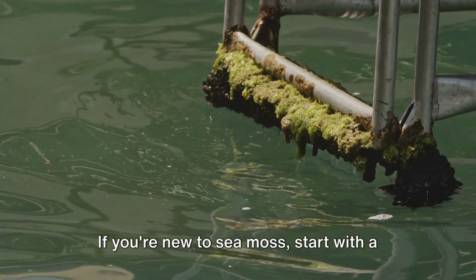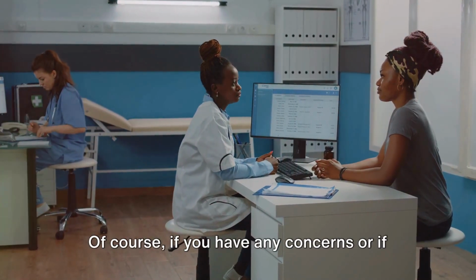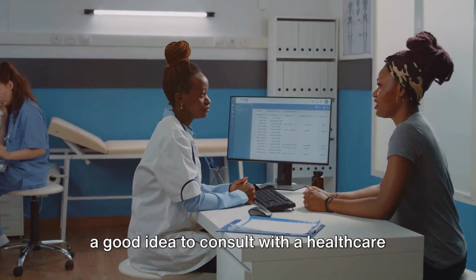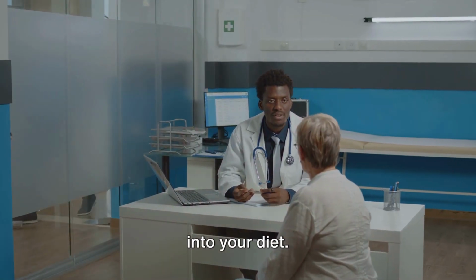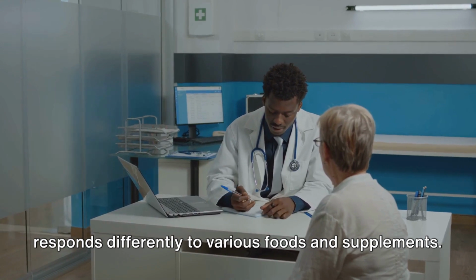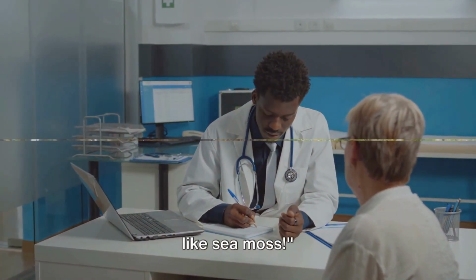If you're new to sea moss, start with a smaller amount and gradually increase to see how your body adjusts. Of course, if you have any concerns or if you're taking any medications, it's always a good idea to consult with a healthcare professional before incorporating sea moss into your diet. Remember, everybody is unique and responds differently to various foods and supplements. Safety first when it comes to superfoods like sea moss.